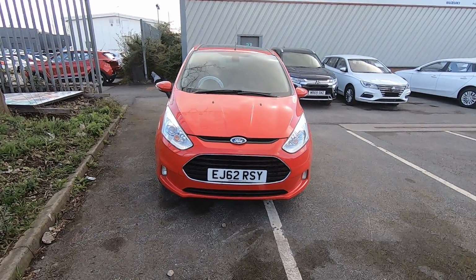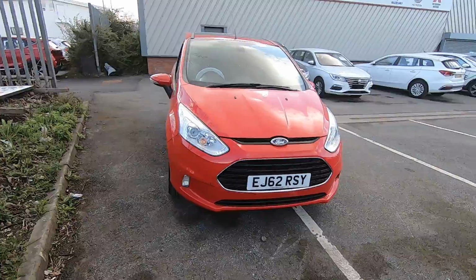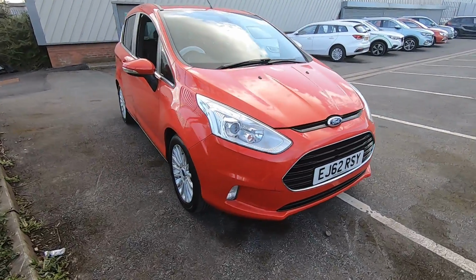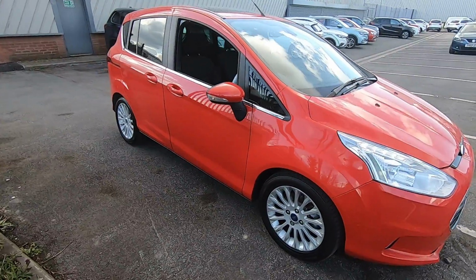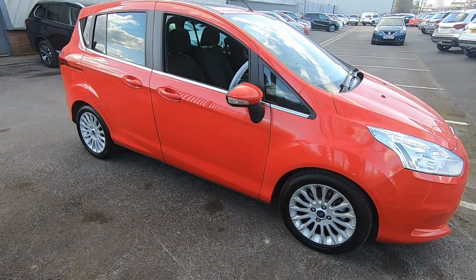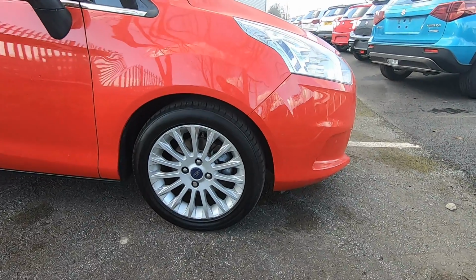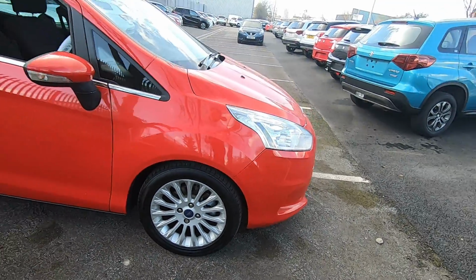Just arrived in stock in part exchange. Extremely low mileage at 23,000 miles. Absolutely fantastic value for a car, well specced. The alloy wheels there.